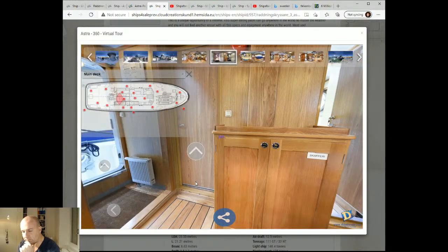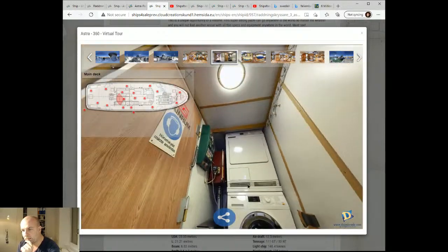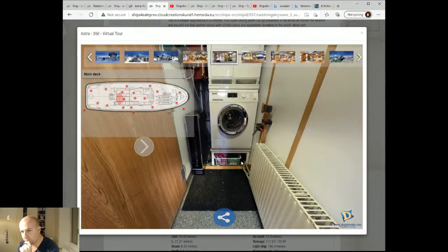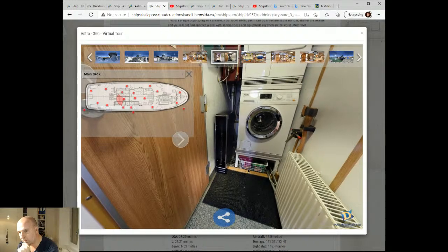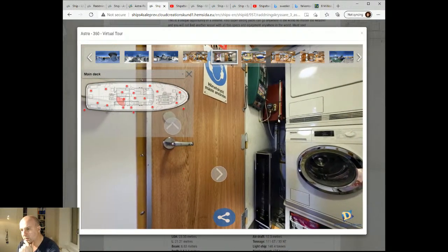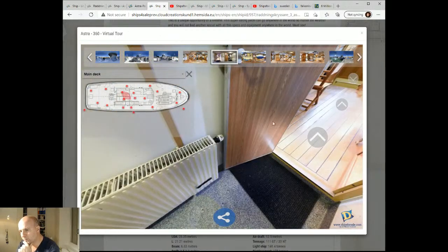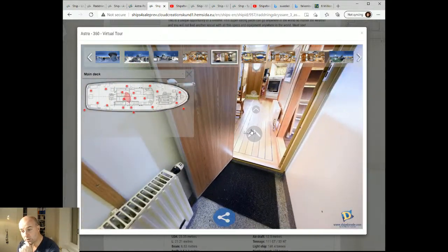Let's go in this cabin. Oh, you got a laundry. Okay, great. Washer, dryer. Don't know what that is. Is that a boiler? Maybe that's a boiler. Looks like a boiler. Couldn't be 100% sure. So that's your laundry.